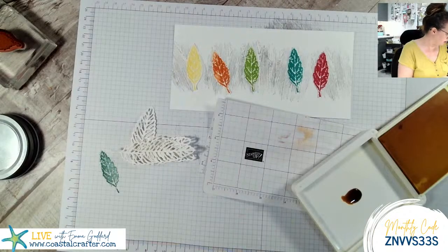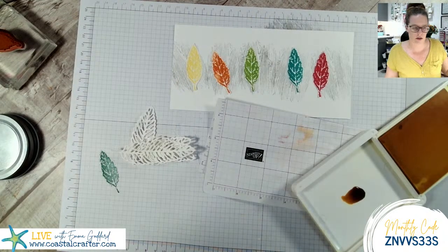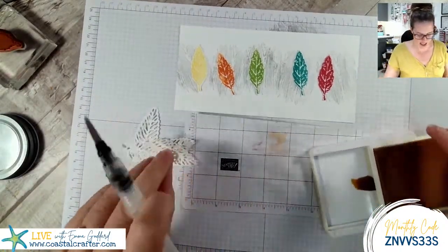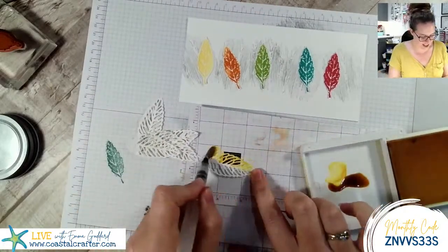That is the Daffodil Delight. I think the odd numbers look nice, don't they? They do look nice. It's not Sunday night without a bit of fussy cutting, is it?